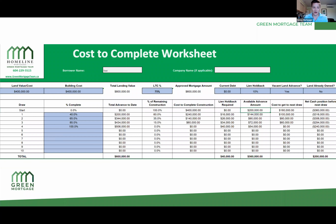But let's give you an example here. Let's say that the land cost is, if you look near the top left there, 400,000, and the building cost is 400,000. So the total lending value is 800,000. That's the cost that the lender is going to base their loan amount on. Let's say that the lender is willing to give you 75% loan to cost, and so the approved loan amount is $600,000. And let's say that you're buying this, so there's no current debt.